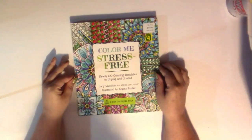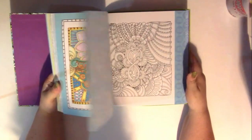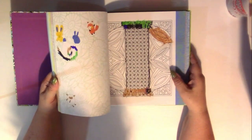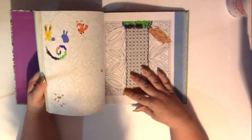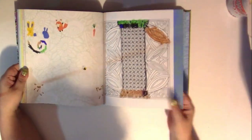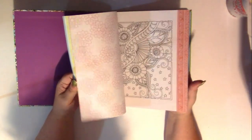The other one is Color Me Stress Free. And again, same thing. All sorts of whimsical doodly pictures. That one's been started, but it's quite a mess. So I think I'll probably just tear that page out. And so, yeah. That's okay.